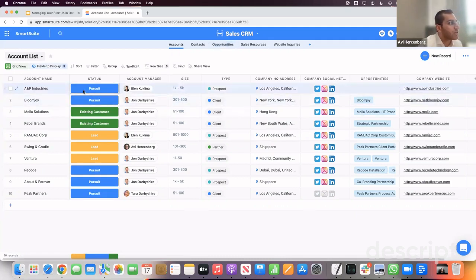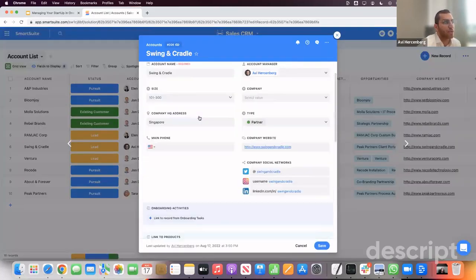And so if you take a look over here, for example, we have different accounts and they have different statuses, right? So I'm tracking all the different accounts, and I have my account managers of who's in charge. And then let's take, for example, Swing and Cardle. So I'm going to be the account manager on this account. And so I might be working this account, and I can see their size. I can see what type of account they are, where they're located, their social media. I can click in and see a lot more information.